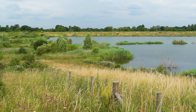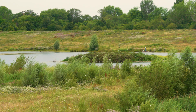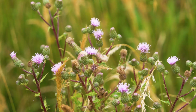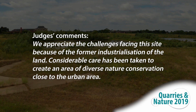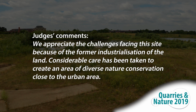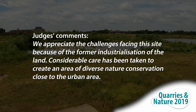This is an important restoration project for the Metropolitan Green Belt, and in the future, walkers on the River Thames long-distance path will be able to visit Molesey. The judges appreciated the challenges facing this site because of the former industrialisation of the land. They think considerable care has been taken to create an area of diverse nature conservation close to the urban area.